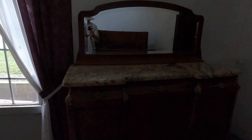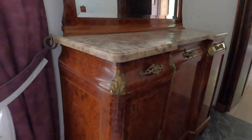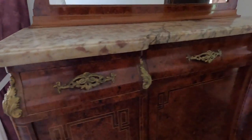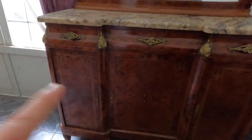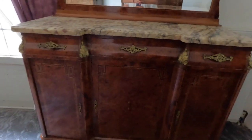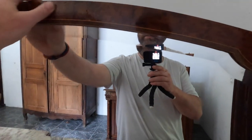This goes together with this one. As you can see, same style. From the same household, must be, isn't it? Did I already open this cabinet? Actually, no, I didn't open those. I need to do that with the wrong key. And nice marble. Mirror.